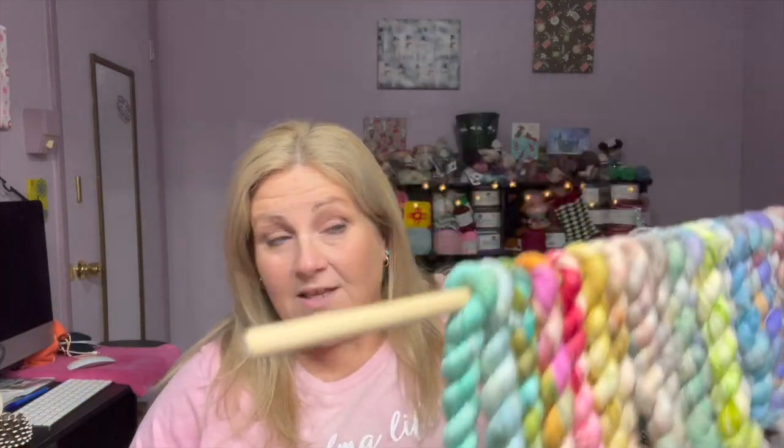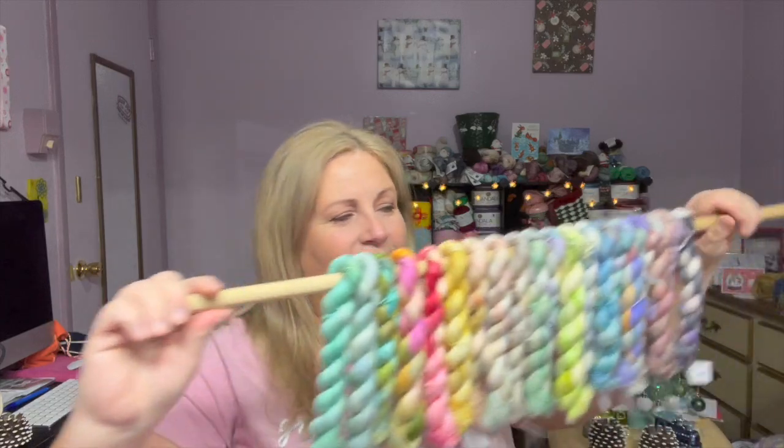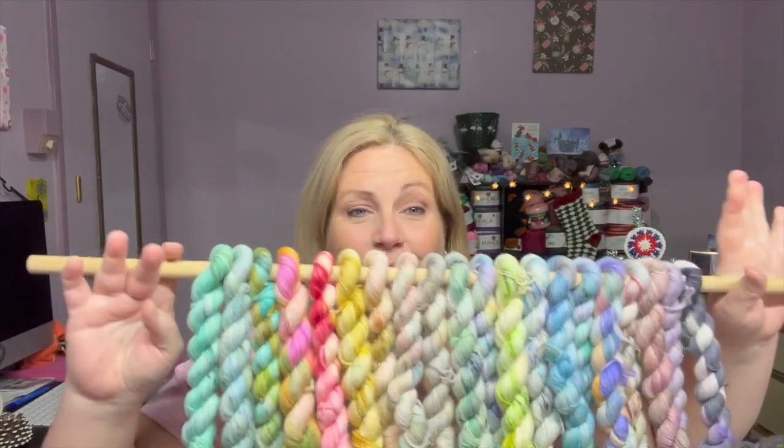I think it's looking gorgeous, and I wonder if this can hold up. Let's give it a try. No, it's not going to stay in my makeshift holder. Next year, I will figure out something, but this is good enough for now. At least you guys are getting a shot of the whole thing. It makes me happy too, because I like seeing the whole thing.